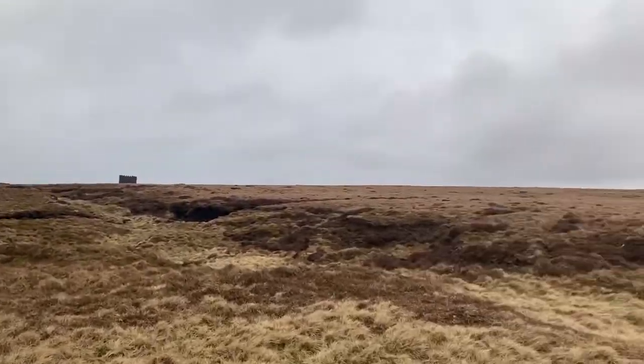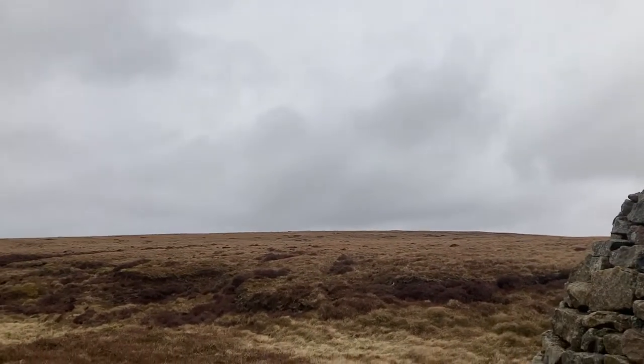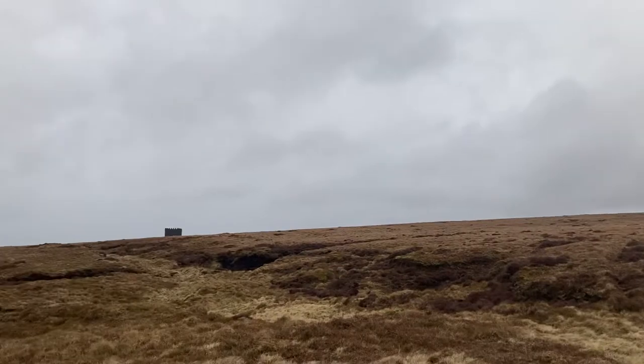What else can we see? Over there would be sort of the Kinder Scout top area.